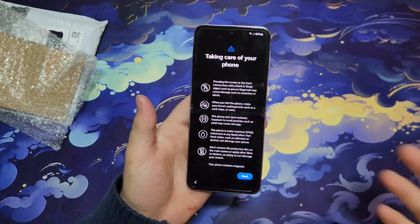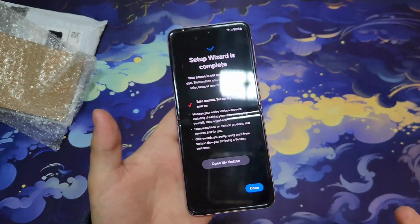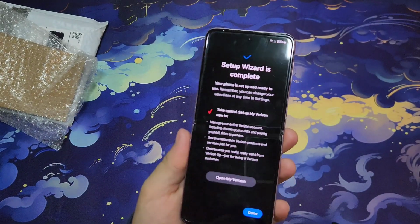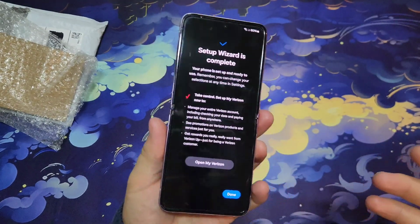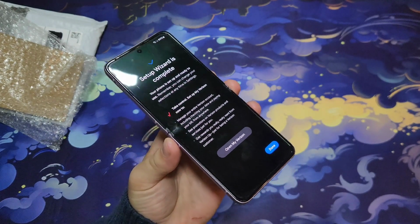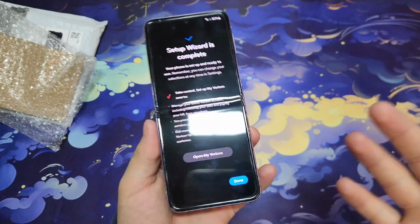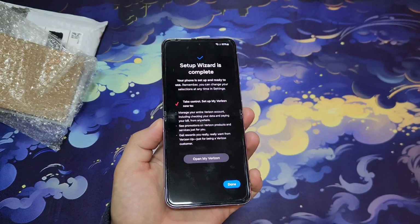Alrighty guys, so I'm setting up the phone right now, and as you can see, there's the take care of your screen pop-up that every single foldable phone has. So, of course, when you're buying one of these phones, you want to make sure not to dig your fingernails into the screen or drop it face down. Like I said, these phones are very, very fragile compared to your normal average smartphone. So that's another thing to look at when you're wanting to buy one of these. But again, that's where hopefully the used market comes in handy.